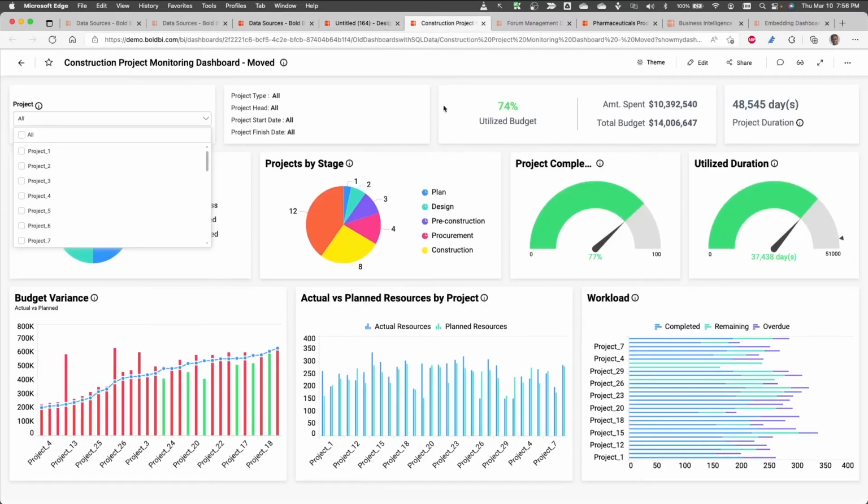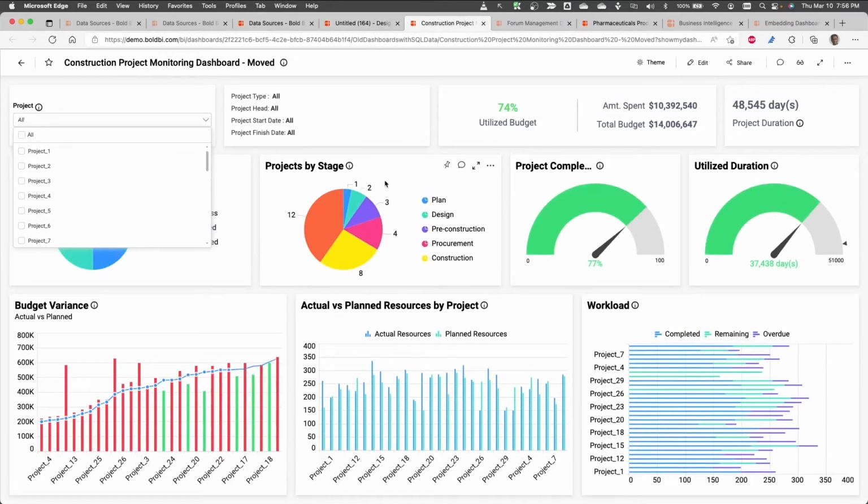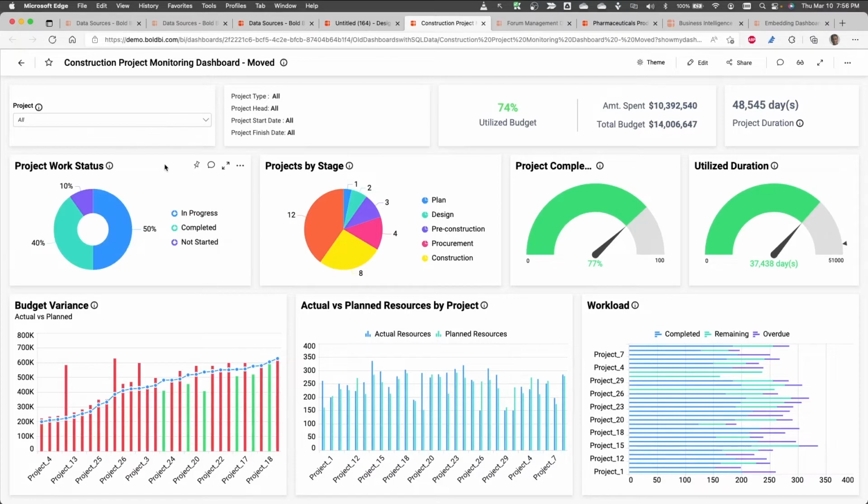So this is a construction project monitoring dashboard. It's just some information, and you can have different projects here in a list. Filters are always provided, and filters can be wired to either the entire dashboard, or to certain sections of the dashboard. So here by default it's set to all, but I can choose a certain project and see that information updated.